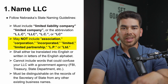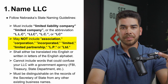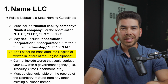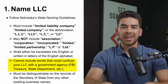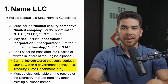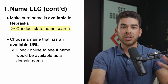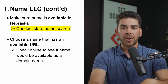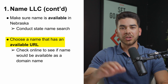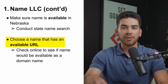You cannot use words like association, corporation, incorporated, limited partnership, or the abbreviations LP or LTD. Obviously, this needs to be written in English. You also want to make sure that your name does not conflict with a government agency like the FBI, State Department, or CIA. You also want to make sure that your name is distinguishable from other names within your state. So to do this, you can conduct a name search on the Nebraska state website to make sure that your name is not taken. And lastly, you'll want to make sure that you choose a name with an available URL because it's very likely that you'll want to create a website for your company.